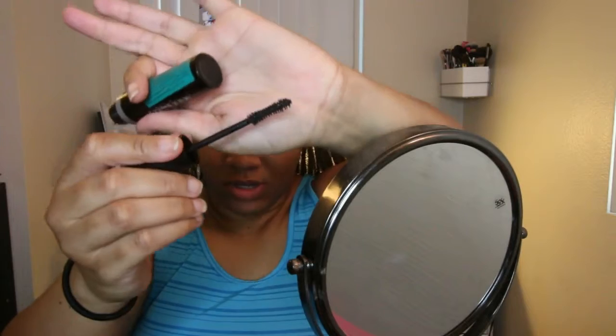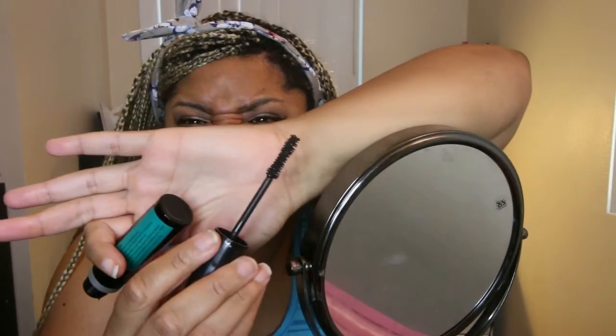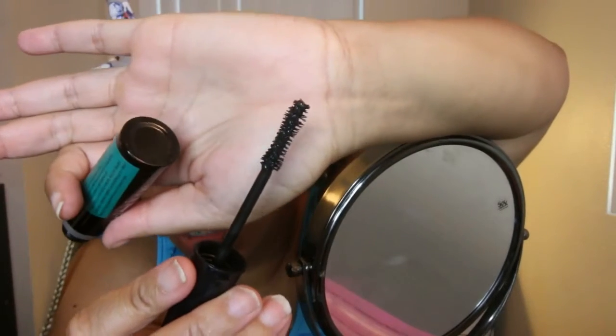And then this is what the wand looks like. I hope this is focusing. Is it? Okay. So I'm gonna start with this on my bottom lash line and then I'll put it on top. I mean, look at that one versus the other one. So, I do think it's nice.